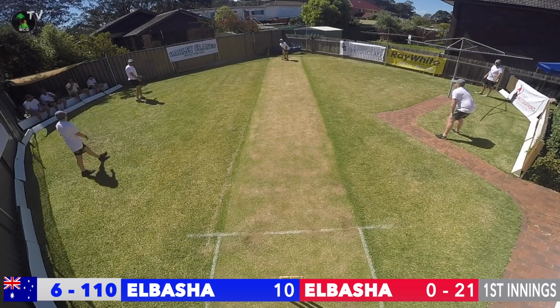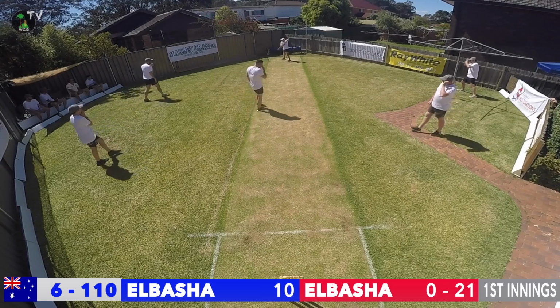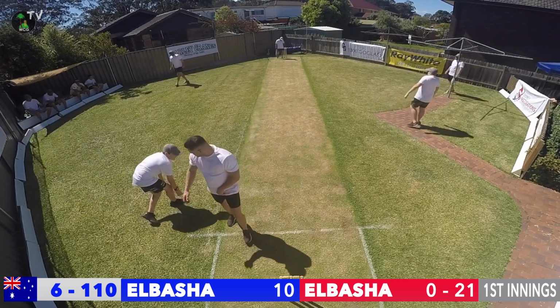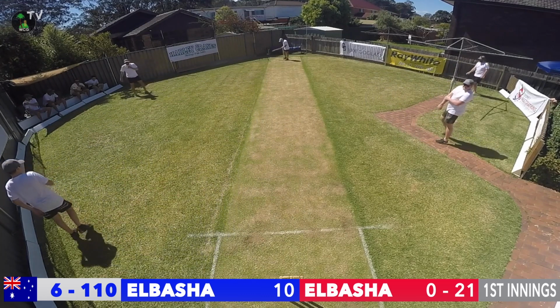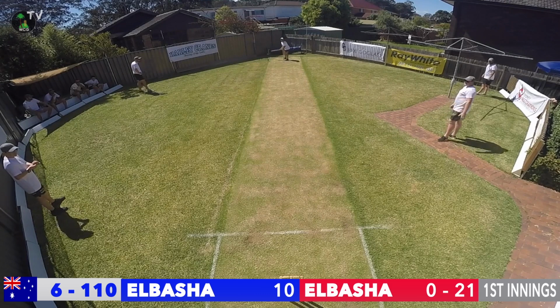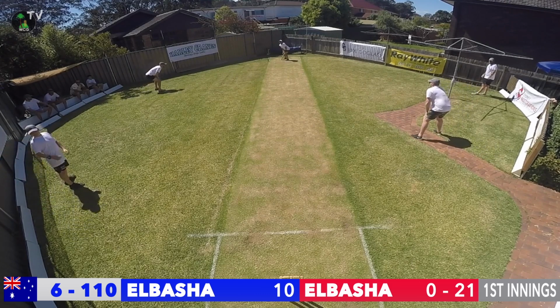6 for 110 as it's brother v brother. Rabih into Hamid now. It's a good length delivery which beats Hamid outside the off stump. That's a good start from Rob Basher, who, to be fair, has bowled without luck today. Thought he had his opposition captain's number, only for it to narrowly miss the outside edge. As Basher bowls to Basher again.